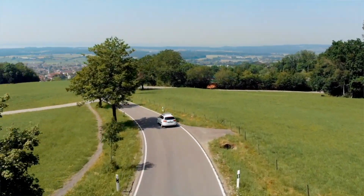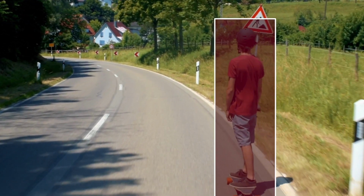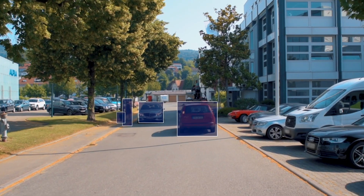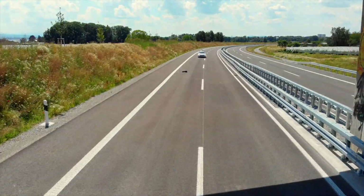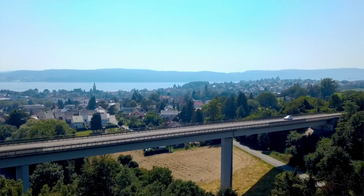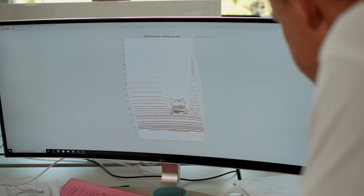Safety for autonomous driving is key to a future where passengers and pedestrians can rely on technology. This is why Lake Fusion Technologies introduces the SafetyKit. With the SafetyKit, which is based on rule-based software and multimodal sensor technology, LFT ensures that autonomous vehicles can be certified with appropriate verification. A key component of the LFT solution is the safeguarding of artificial intelligence.